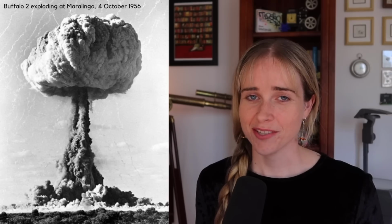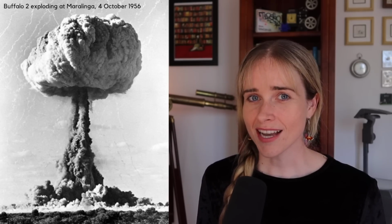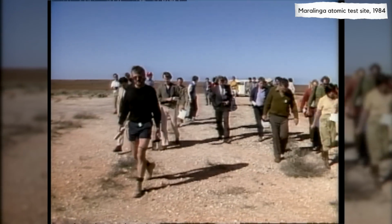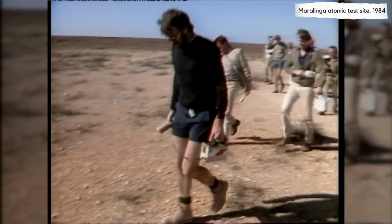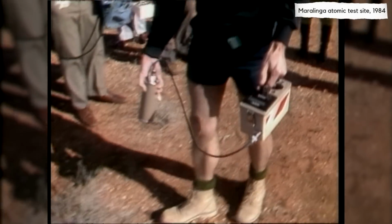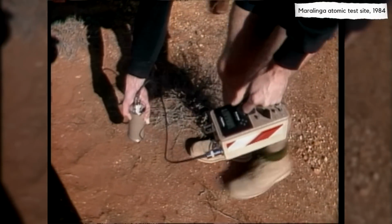It was the British using Australia to test its bombs. They claimed to have cleaned up the site before handing it back to Australia, with a report saying it was now safe. But in 1984, more than 20 years after the test program ended, Australian scientists walked the land with Geiger counters to check for radiation and got the shock of their lives.